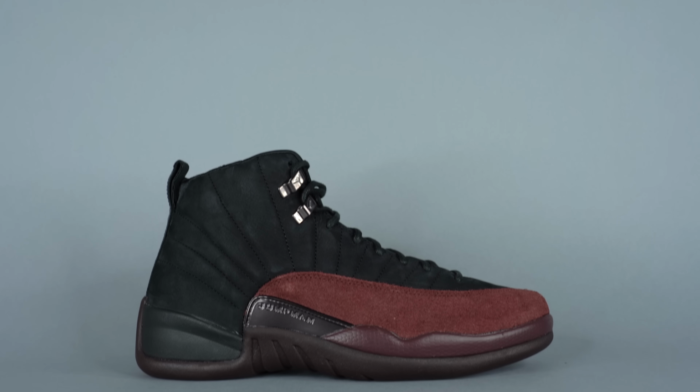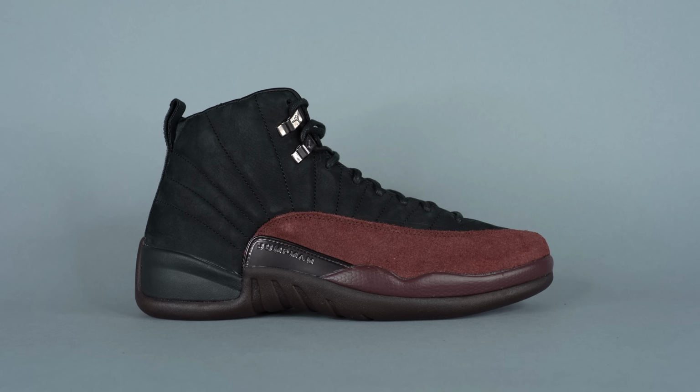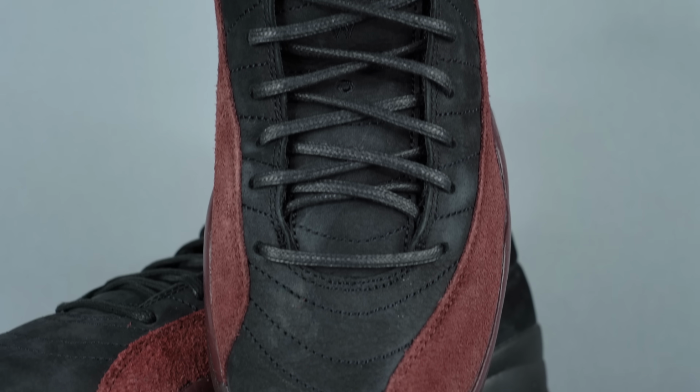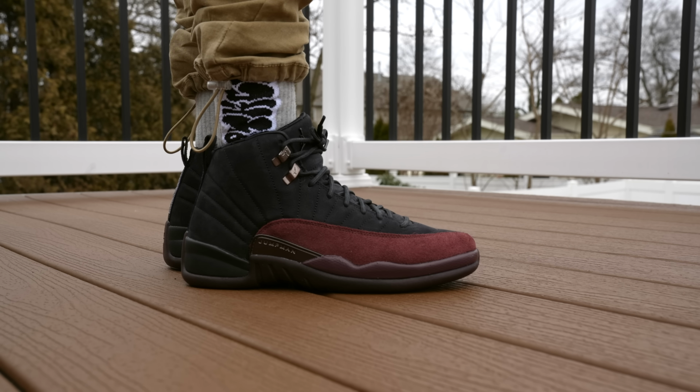And the suede itself is super hairy and feels really nice to the touch, and really contrasts the black nubuck on the upper of the shoe really nicely. Even though the tones of these two colors are pretty similar, it does provide a nice contrast because of the actual texture of the material itself. Now obviously the mudguard on the lateral side of the shoe is different than the mudguard on the medial side of the shoe. The shoe itself is actually asymmetric, which I really like.